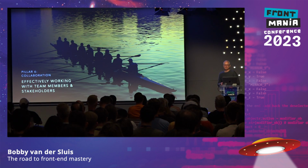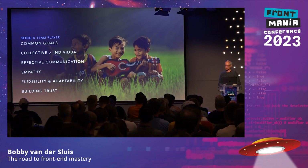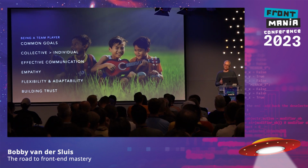The sixth and final foundational skill category is about collaboration. To effectively work in teams and with other disciplines, because we usually don't work alone or in a vacuum. So it's important to be a team player, to use our skills and efforts to help the team reach shared goals, knowing that together we can achieve more than we could on our own.